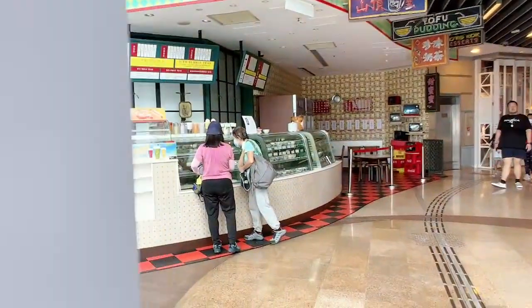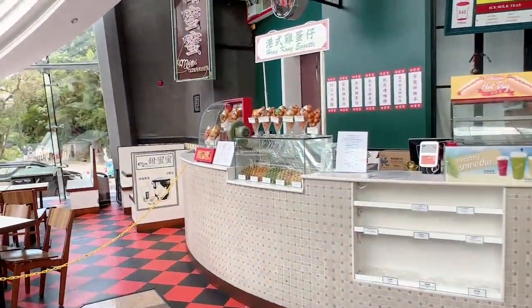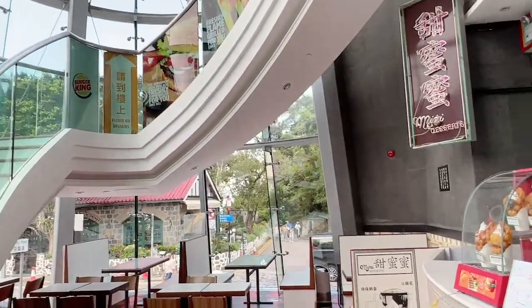So Neil's asking why is it not open, and that's because in Hong Kong everything usually opens at 10 a.m. and I'm here at 9 a.m. Even Burger King will open later.